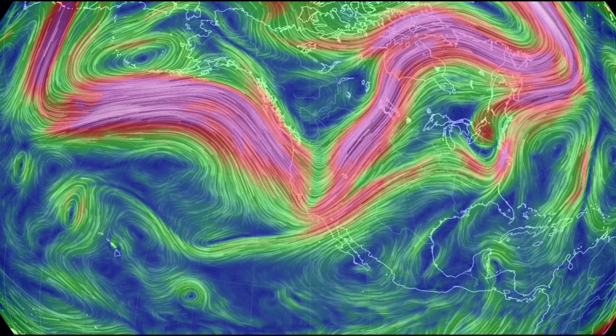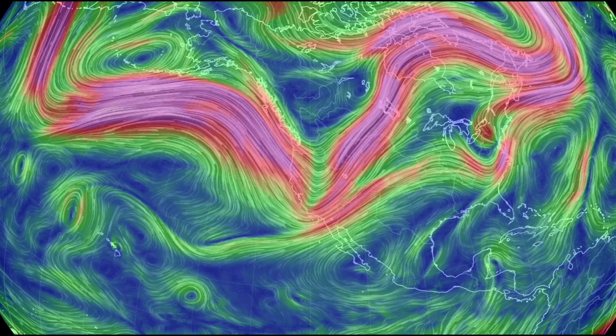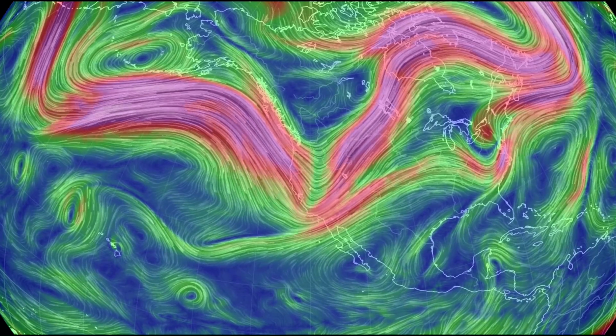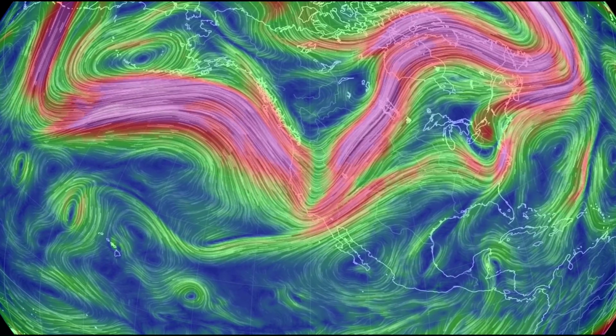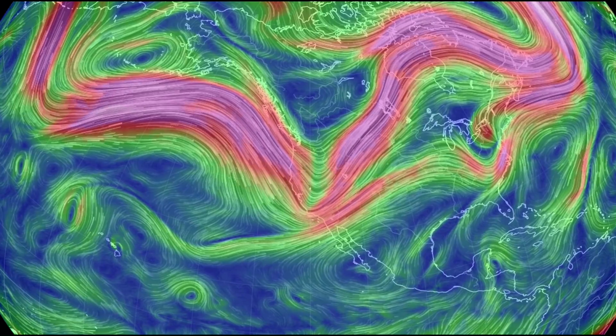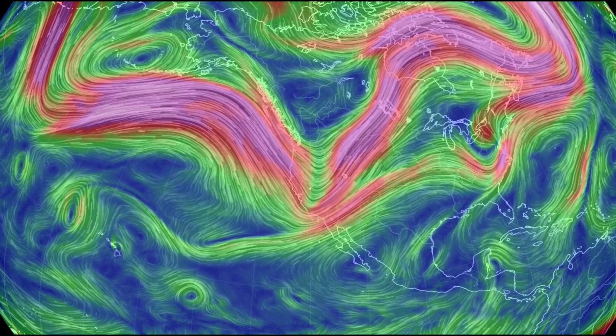This animation shows the flow of the winds in the jet stream for the first week of September. That trough will not only cool the region down, but introduce the chance for rain. As we near the start of the rainy season in the Pacific Northwest, we need to watch the jet stream very closely as it will control the weather in the coming months.